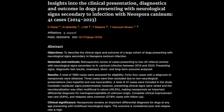It's almost like detective work, isn't it? Gathering all the clues, the history, the exam findings, the test results, and then putting them all together. That's a great analogy. And just like a detective might use different tools to gather evidence, vets need to think about all the diagnostic tools they have. MRI, cerebrospinal fluid analysis, those can give you a much more complete picture. So it's not just about running tests, it's about choosing the right ones and then understanding what they're telling you so you can make the right decisions.